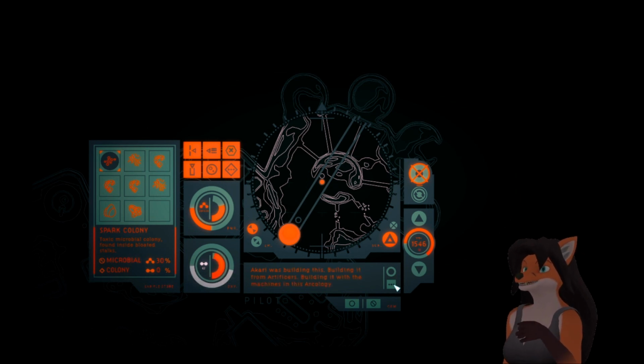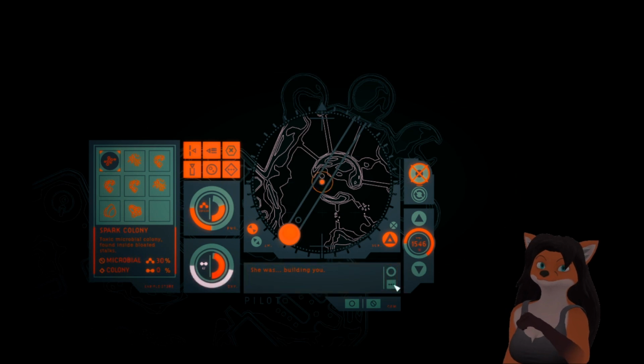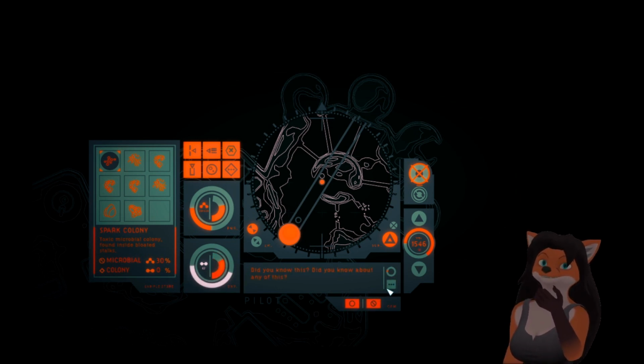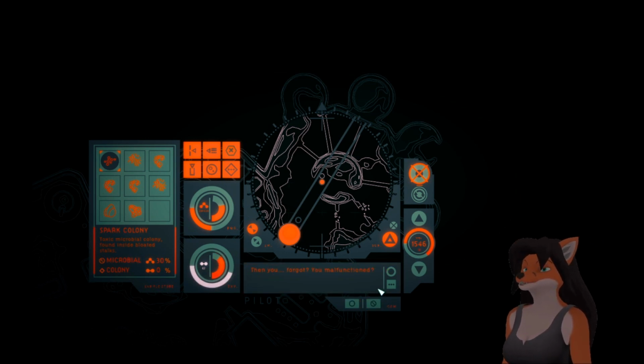Akari was building this. Building it from artificers. Building it with the machines in the sarcology. She was building you. This is you. One of you, at least. A draft, an earlier version, a prototype. Akari is your mother. Your creator. Did you know this? Did you know about any of this? No. Then you forgot. You malfunctioned.